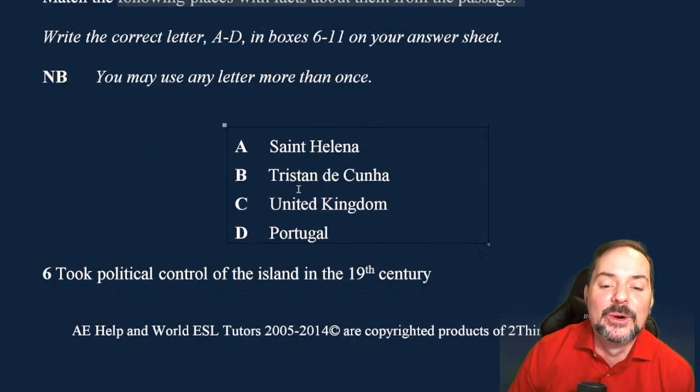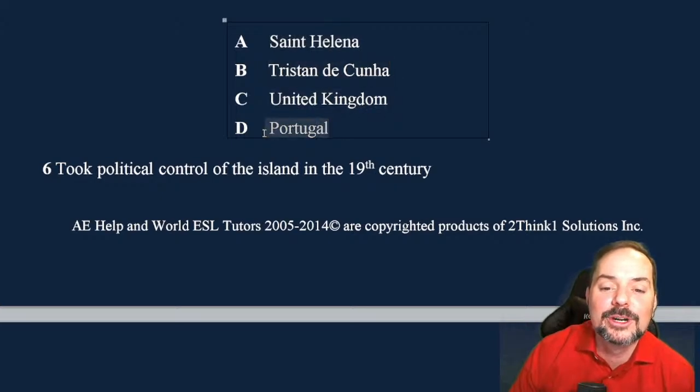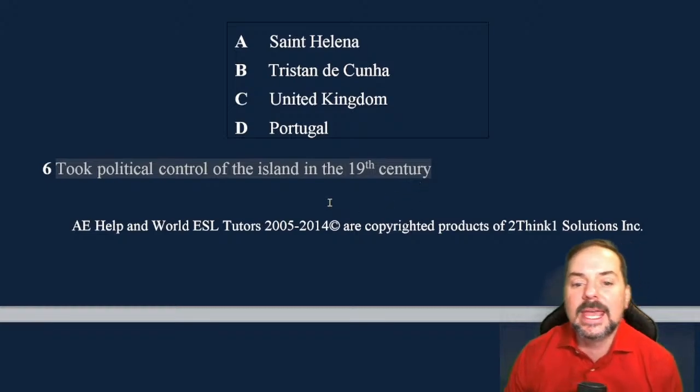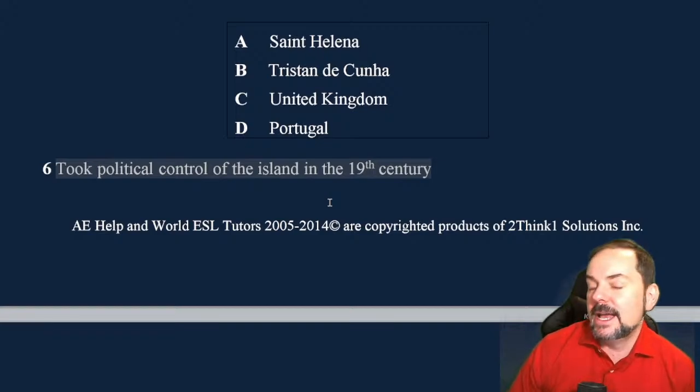Now we have to look at these: St. Helena, Tristan da Cunha, United Kingdom, Portugal. Okay. Took political control of the island in the 19th century. So that's during the 1800s. You shouldn't have to read for that. You can probably figure this out. Was it A, B, C, or D?